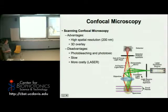So what this would do is it would really increase my spatial resolution, allow for this 3D overlay. The axons and the dendrites would come out. The problem is it's really slow. It's a lot more costly. It's harder to train people up. When they break it, it's a real pain in the ass. And this is even more photobleaching and phototoxic than epifluorescence.